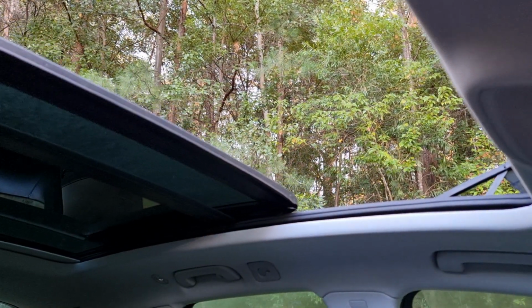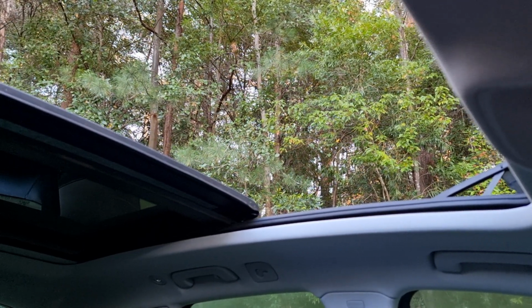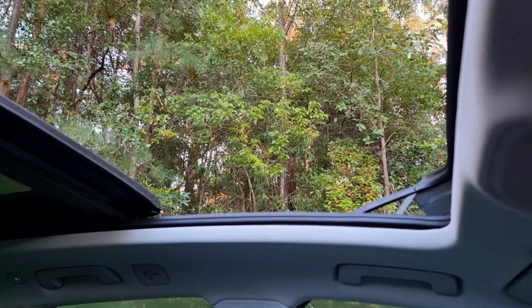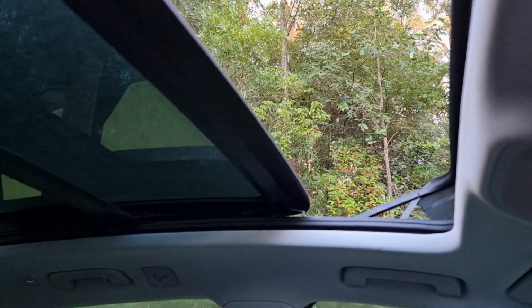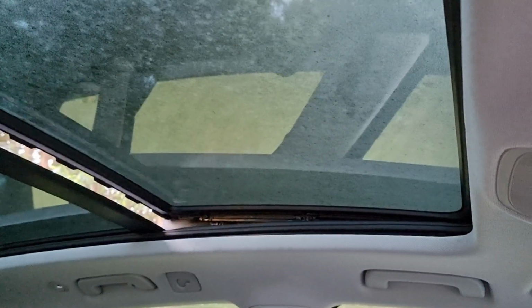And that goes back quite a way. You can actually make it go back just that little bit further, and that is huge. Really, really good for an Australian summer's day. Now you can also tilt the sunroof as well if you wish.